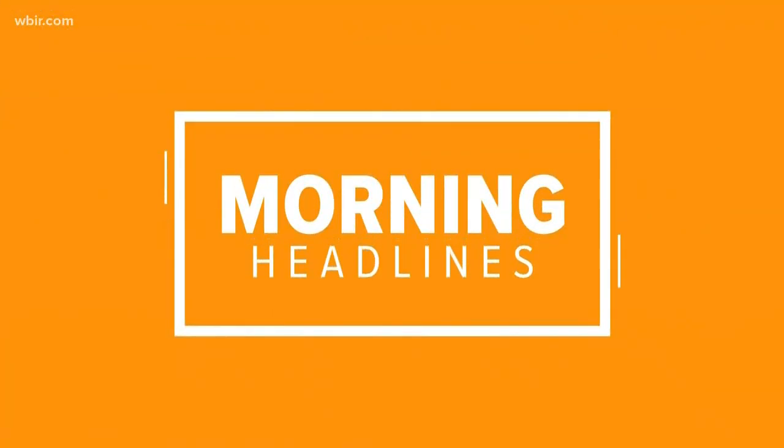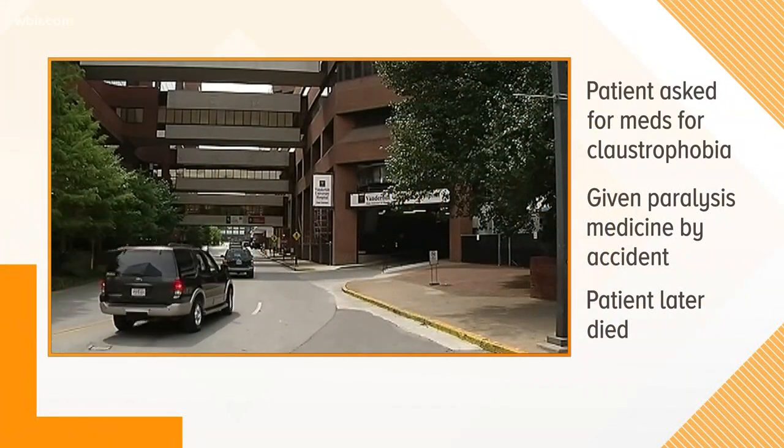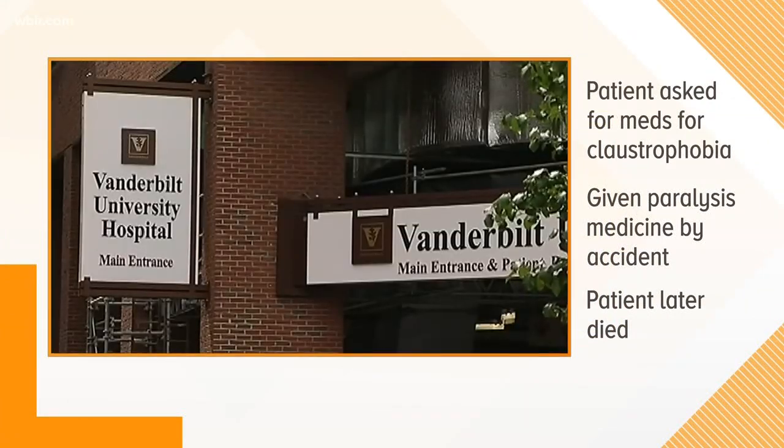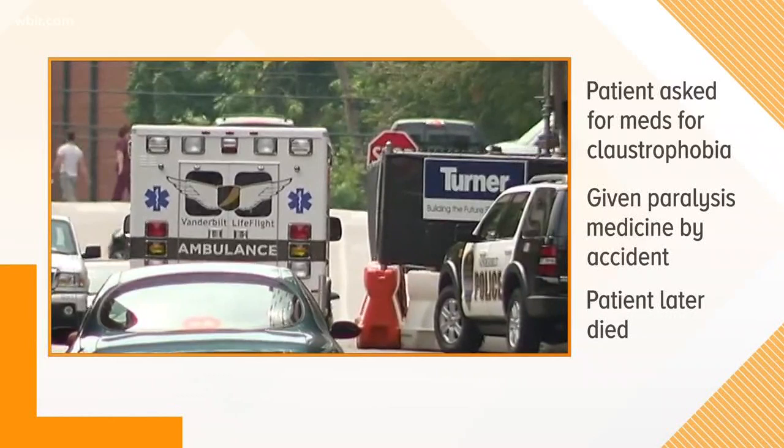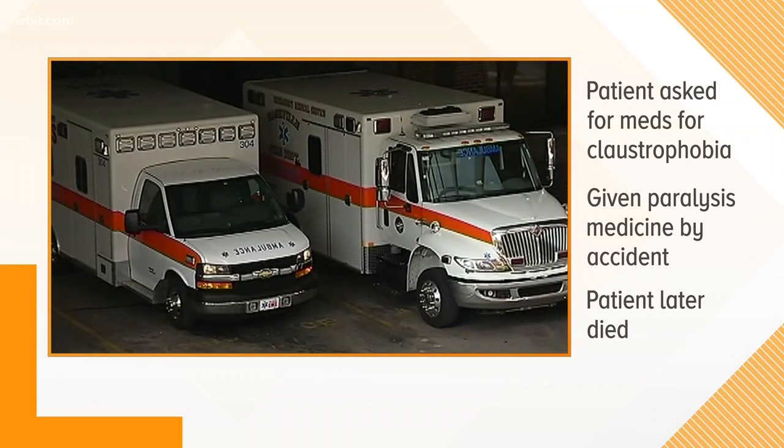In your morning headlines today, Vanderbilt University Medical Center is under review after a nurse accidentally gave a patient a deadly dose of the wrong medication. It happened last December. The 75-year-old patient was scheduled for a PET scan and asked for medication to help with claustrophobia. The nurse was supposed to give her a drug for anxiety, but instead, the nurse gave her a deadly dose of a drug that causes paralysis.